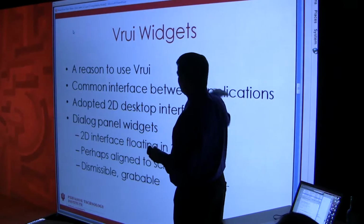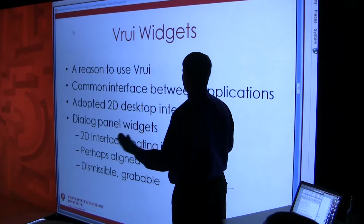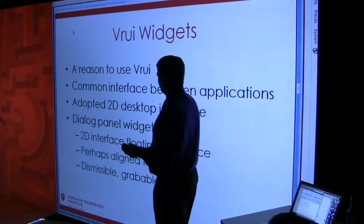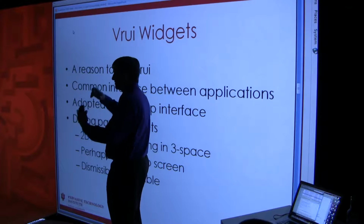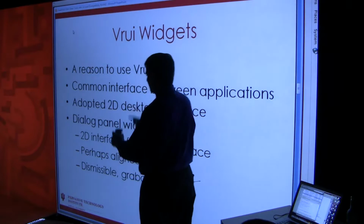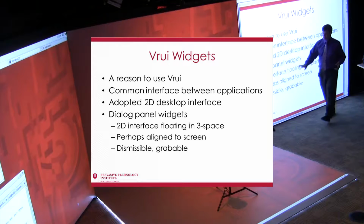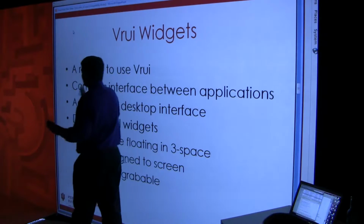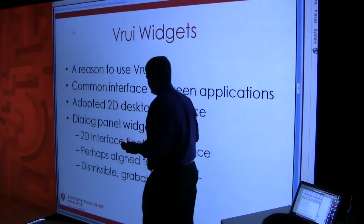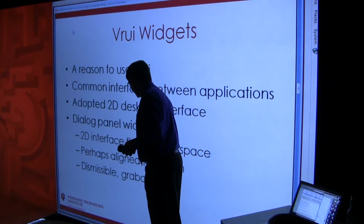And then again, I've mentioned it provides this common interface between applications. They all have kind of the same look and feel, and so if you're used to one, you can use the other. We adopted the 2D interface. And then you bring up a lot of them and they are kind of contained in these little dialog panels, which are just like little 2D planes that you interact with and happen to float in 3D space. You can set your menus to actually physically align exactly on a screen, which means the stereo is better, they don't move around, you'll know where they're going to be. But you can also dismiss them, get rid of them, and grab them.